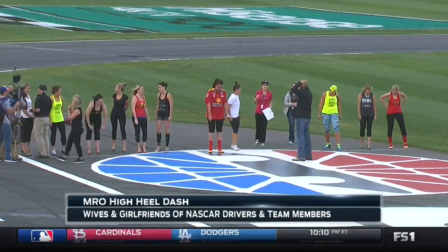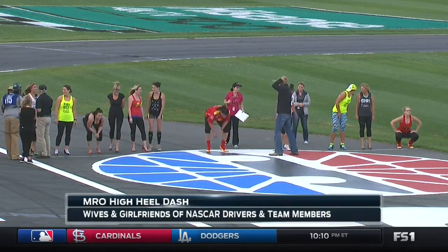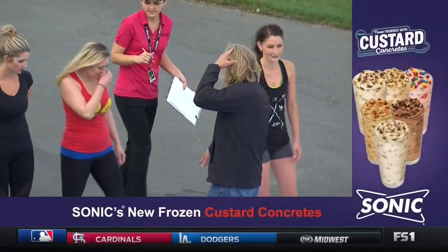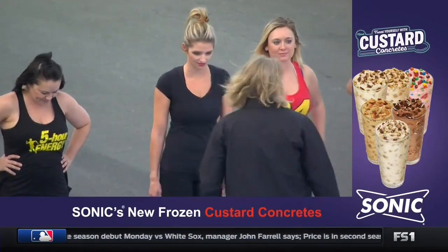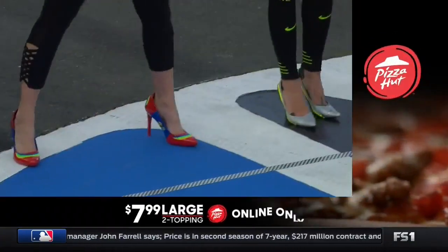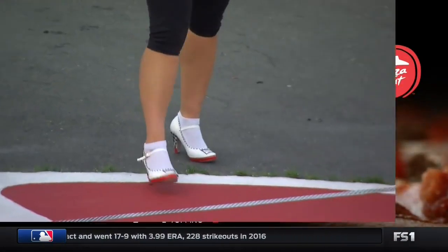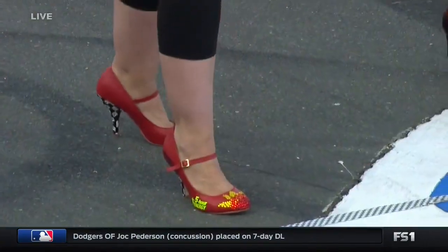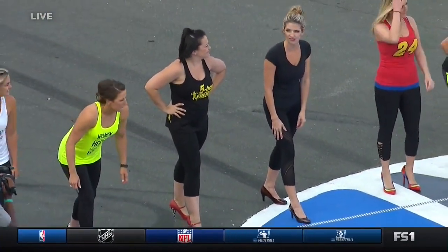Well, as we wait for qualifying, you're about to witness a very unique event. MRO is Motor Racing Outreach, and they minister to everybody in the garage area. That's Billy Mauldin. He's the president of MRO. He is a great source of inspiration to everybody within the NASCAR community. And these ladies are going to participate in the MRO, Motor Racing Outreach, Better Half High Heel Dash. Wives and girlfriends and participants are eligible for this. Look at the beautifully decorated shoes.